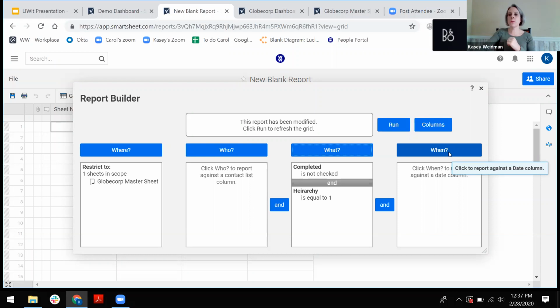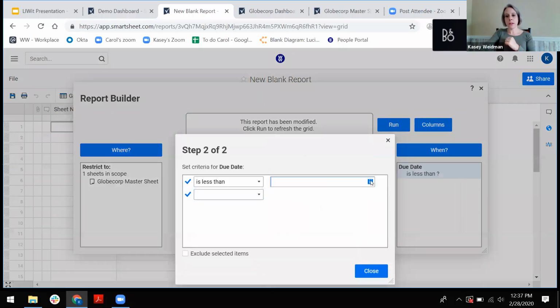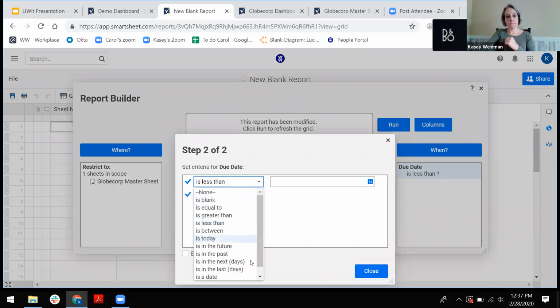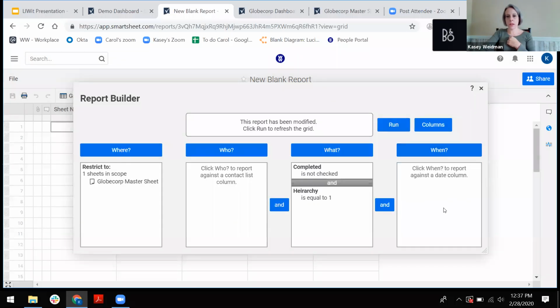So it's always going to be due date is in the last 30 days. That would give you 30 days' worth of data today. Tomorrow it's going to be the next 30 days. So it's a neat way to do a rolling report if you have, you know, constant data coming in. But we're not going to use that for now because we don't need that. And then I'm going to hit run.